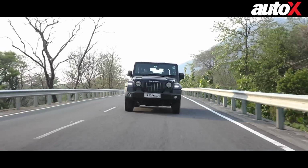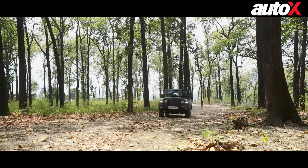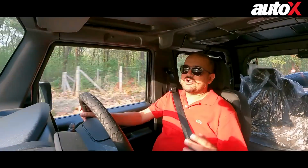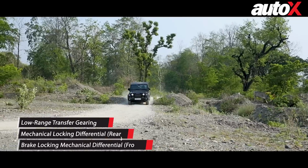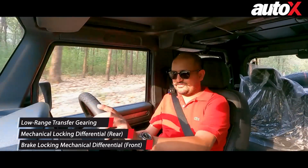Even on slightly undulating roads, the ride is all over the place. It's bouncy, it's choppy, the steering feels heavier. But yes, the extra power is very good, and the fact that you can also get a diesel option, which is not an option in the Jimny. But honestly speaking, yes, it has very good off-road ability, but the suspension and the high-speed stability is still something I'm not a fan of.